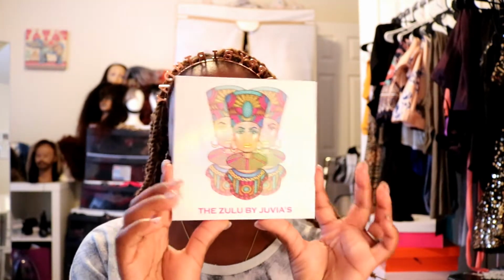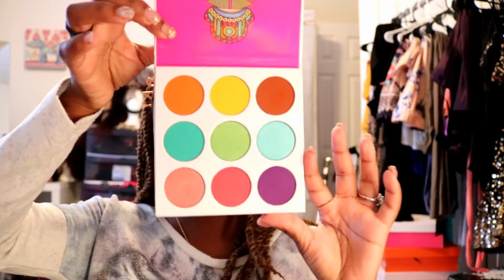First product, as you all know, I love the Juvia palettes. I have a new one, the Zulu. It has 9 very vibrant shades. So you'll get to see me test out a few of these.